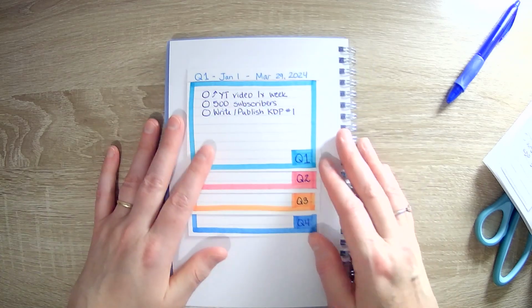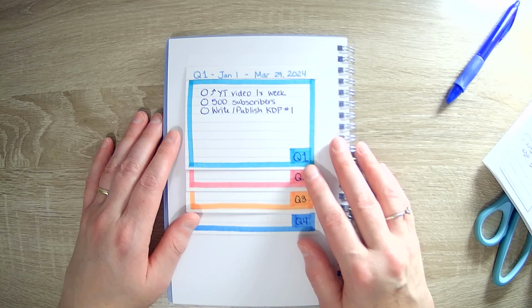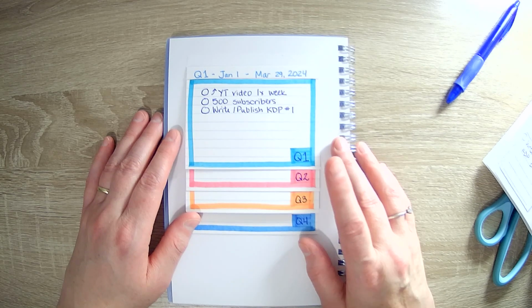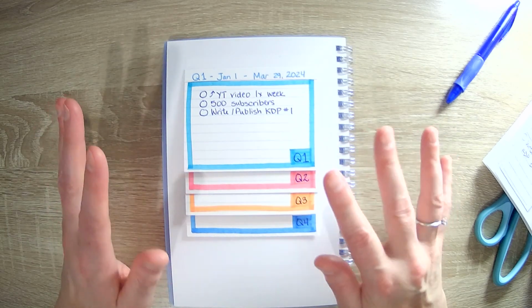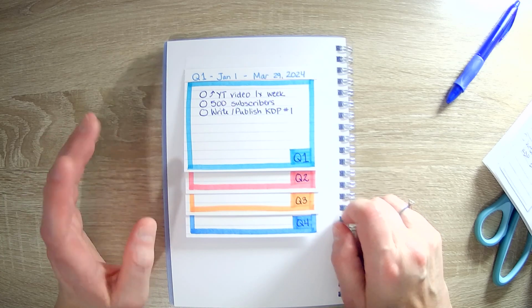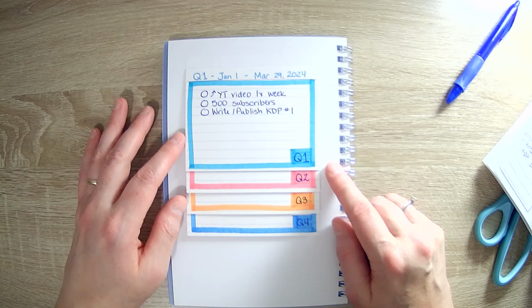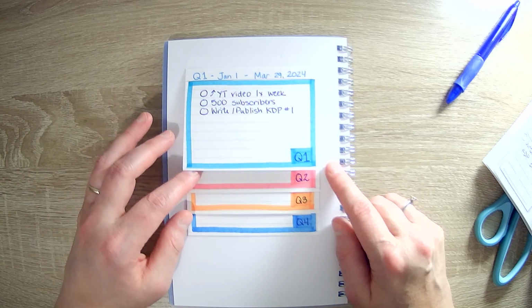And what do I use for this? Guess what? Index cards. Specifically the Oxford Heavyweight 3x5 index cards. They are hands down my favorite. They're a little pricey, especially when you compare them to cheap Target index cards that are 75 cents or $1 for 100. But they often go on sale on Amazon.